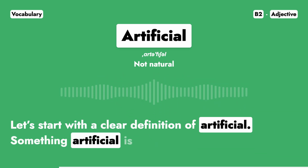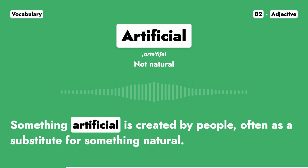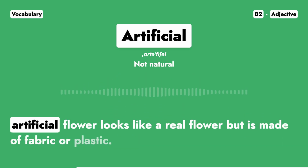Something artificial is created by people, often as a substitute for something natural. For example, an artificial flower looks like a real flower, but is made of fabric or plastic.